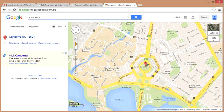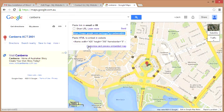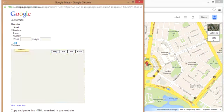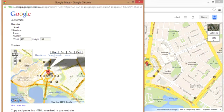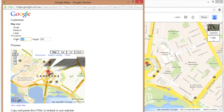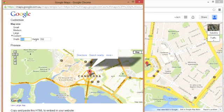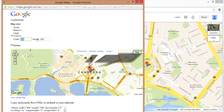So what we want to do is get our map on the screen here and click the little link button, and then click Customize and Preview Embedded Map. Then we can set our width and dimensions. So we're going to click Custom. We're going to have a width of about 900 and a height of around 300. Actually, let's change that width to about 800.